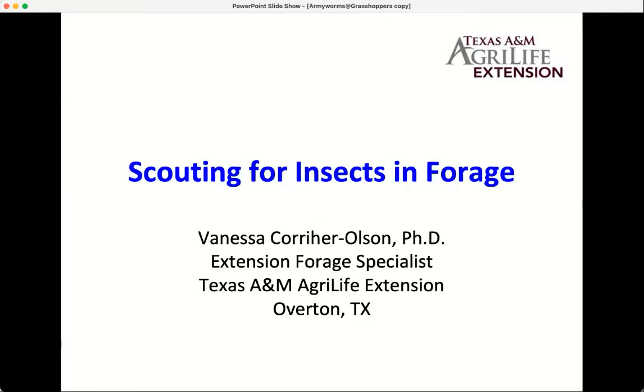Especially with the recent weather, having a lot of moisture, and as we move into our primary season for our warm season perennials, there are several forage insects that can be problematic and can cause substantial damage as well as impact our forage yield. So I wanted to cover those as we start to move into the season and the time at which we are at higher risk of having some forage insect pests.